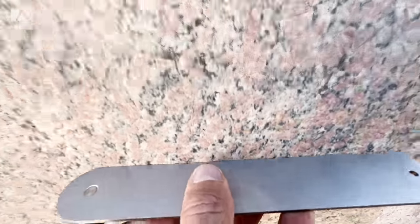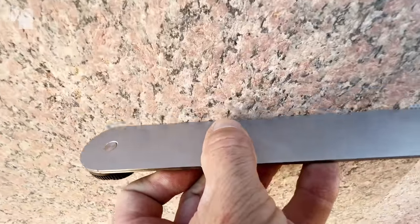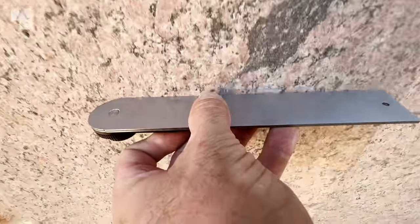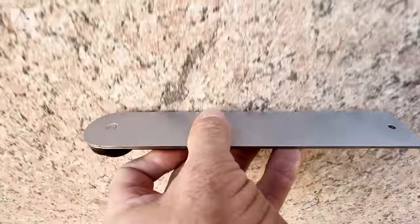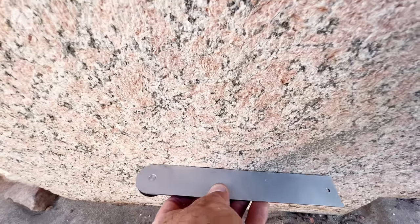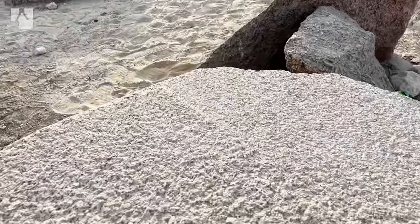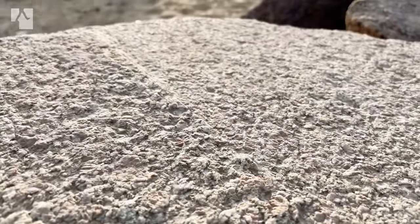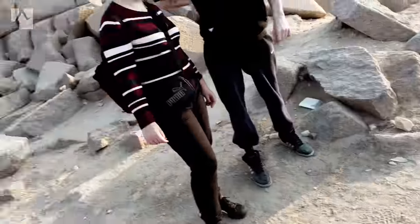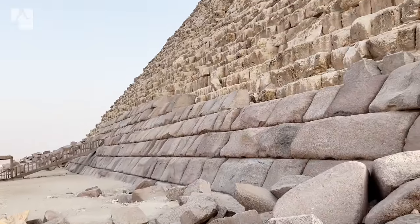Up here, it's smooth. Smooth, you see that? It's smooth. But then as you get down here, it gets rougher and rougher. And rougher down here. Wow, that is very, very curious. Yeah, you can clearly see two different levels of finish there. Very interesting. All right. Let's keep on poking around here and see what else we see.